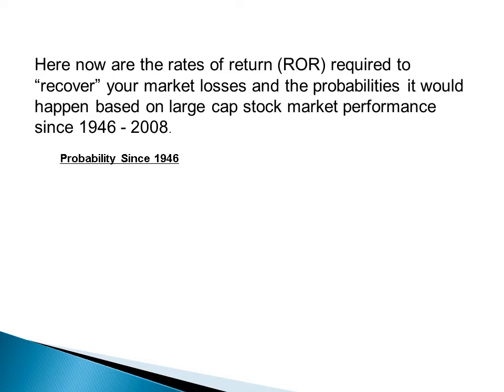Here now are the rates of return required to recover your market losses and the probabilities it would have happened, based on large cap stock market performance from 1946 to 2008. Now, that's not even including what's happened in recent years, but let's just take a look at that large time frame. If you wanted to recover in 1 year, you would have had to have earned a 49.8% rate of return. That happened once in 60 years. So there's a 1.6% chance you're going to recover.